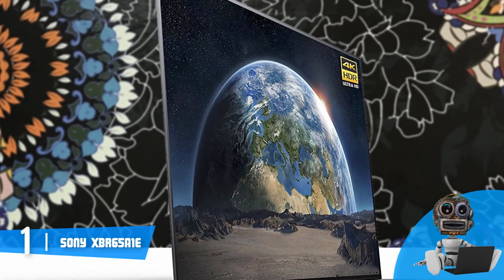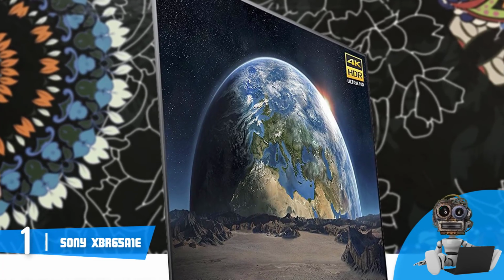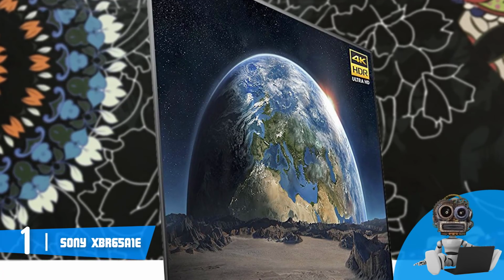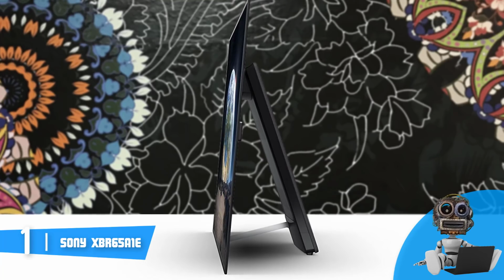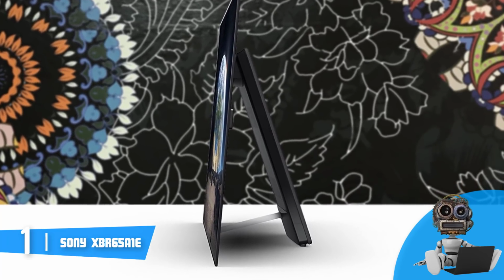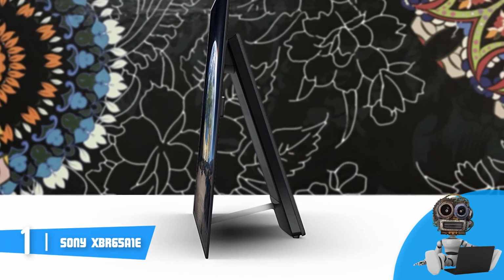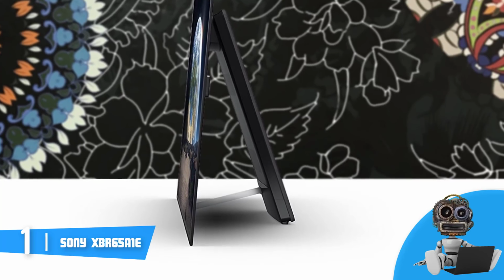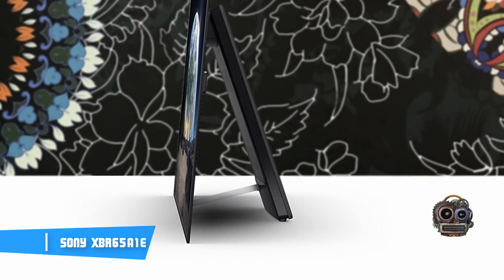Before we end, I'd also like to inform you that the A1E runs Android TV, which has an intuitive interface, as does the included remote control, so you won't have any issues in terms of navigation. To conclude, the Sony A1E is a must-have OLED TV, and if you ever decide to purchase it, you will assure yourself of its quality.